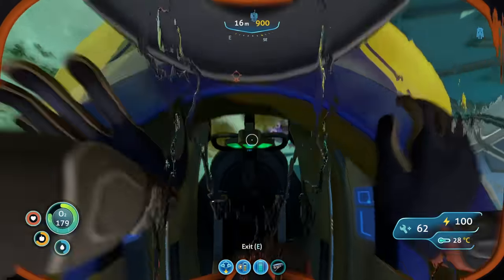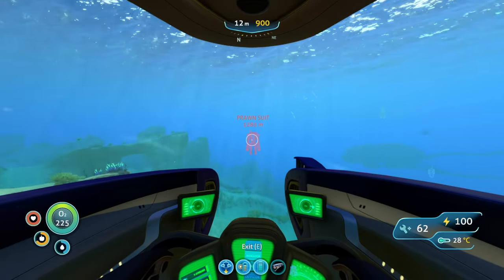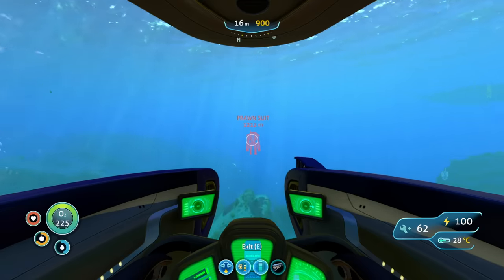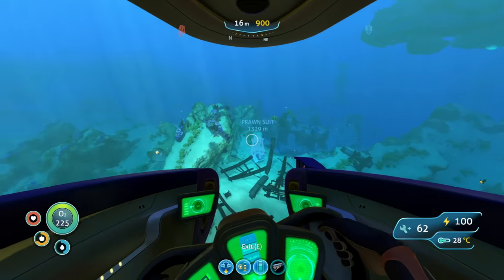You know what? If it's something I haven't found, it's probably because it's in that lava zone. So I'm gonna head back down there and probably back out to my Cyclops until we can find it. By the way, hold on a second. Where is that beacon? That's not the one. Where's the beacon that I placed?